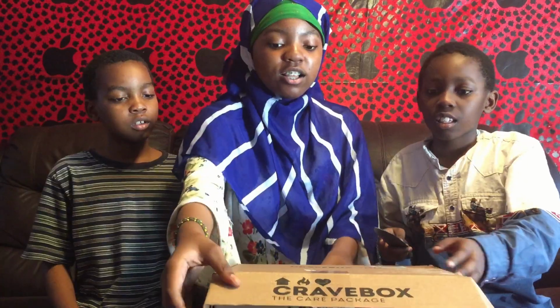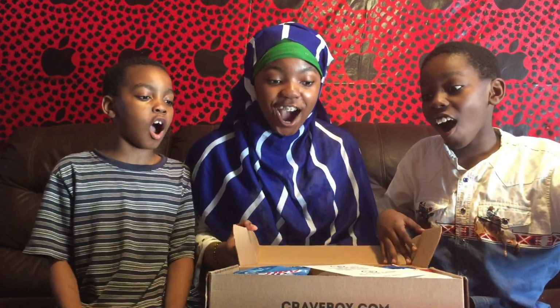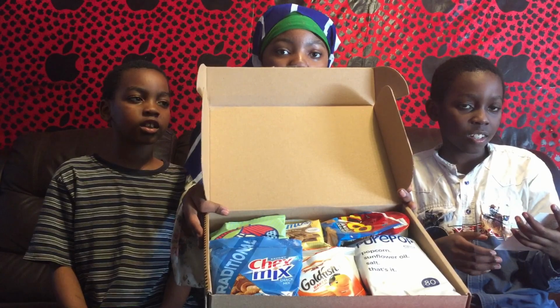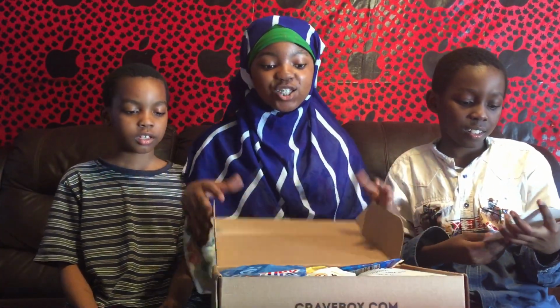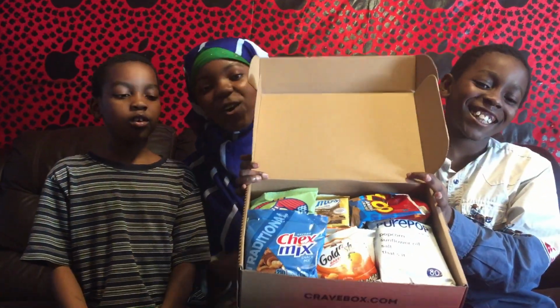And we're going to show you how many treats and snacks are inside this small little box. Guys, it looks super small, but we can't wait to see what's inside. Oh my gosh! Guys, look! This looks so amazing. This is so many treats and snacks inside this small little box, guys. Guys, y'all want to see? Guys, it looks so awesome.